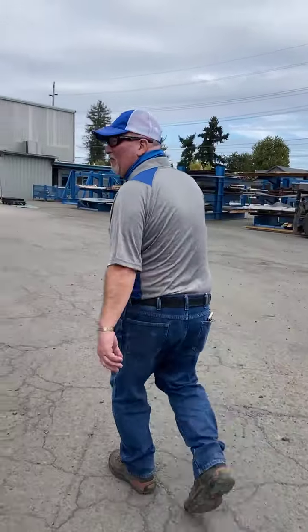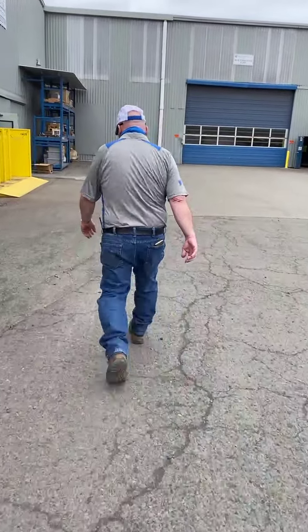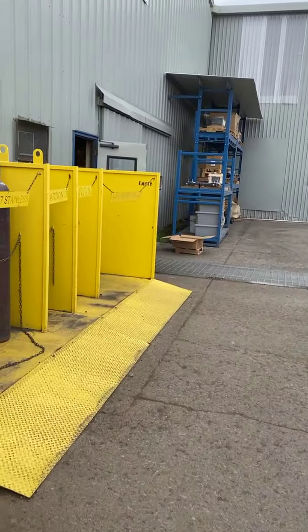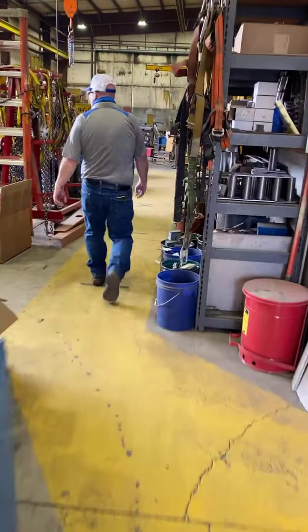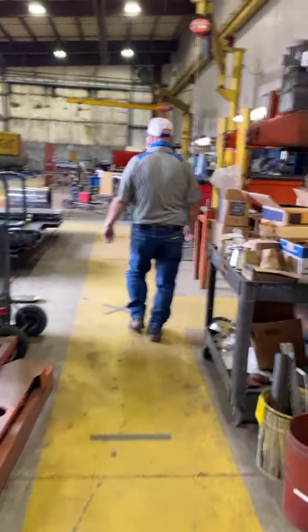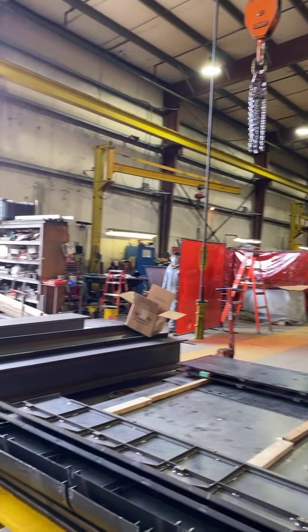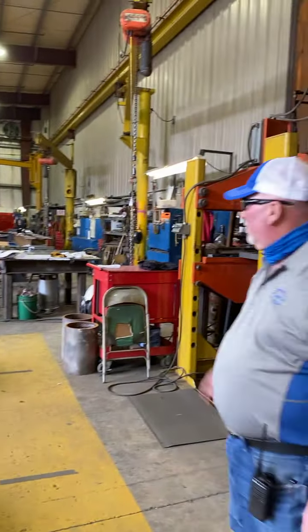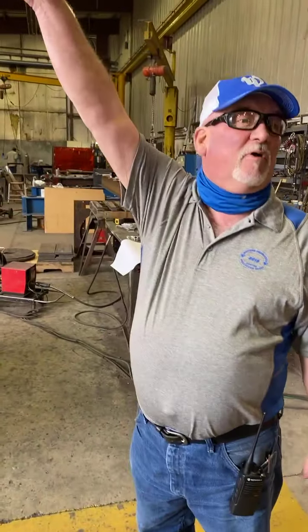We're gonna head into one of our fab bays here. We call this MG Fab. We build a lot of machinery over here. Right now they're doing some structural beams. This is part of a finger joiner, which I'll be showing you over here. There's a stack down here. Every one of the shops you'll see has overhead cranes in them.